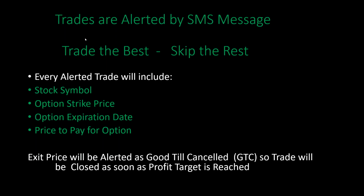And how the alerts work is we send an SMS message out. You're going to get an alert on your phone. Again, we trade the best and skip the rest. Every alert will include the stock symbol, of course, the strike price of the particular stock that we're buying or selling, the option expiration date, and the price to pay for the option. Most of the time, these are going to be straight puts or calls. You're going to buy a put or buy a call. We do also do spreads, in which case you might be buying a call and selling a higher price call to create a debit spread, or sometimes we'll do credit spreads.